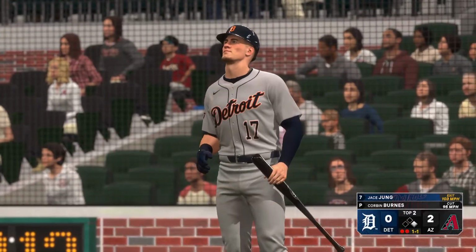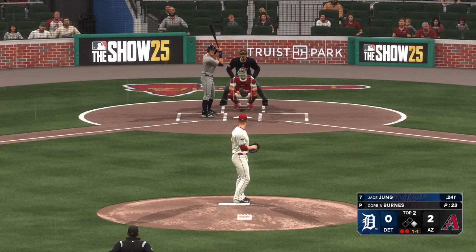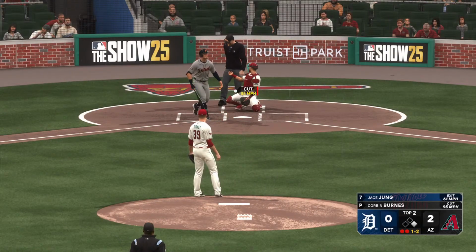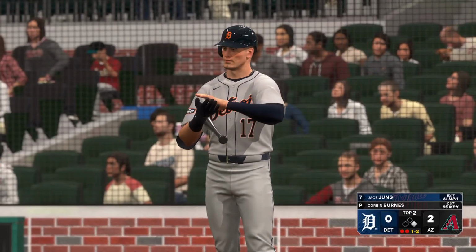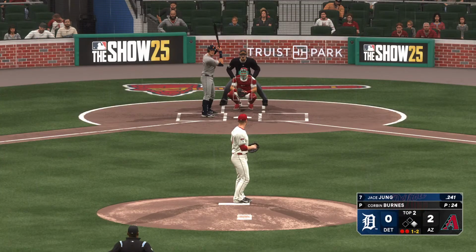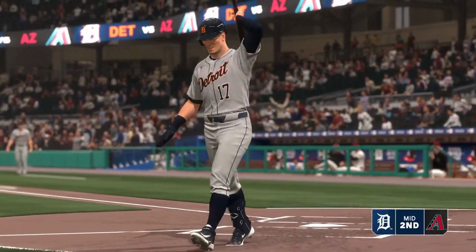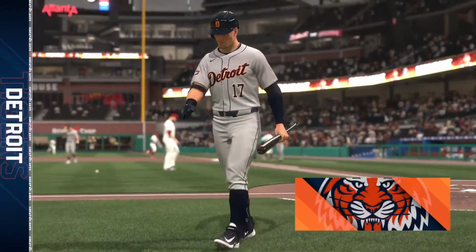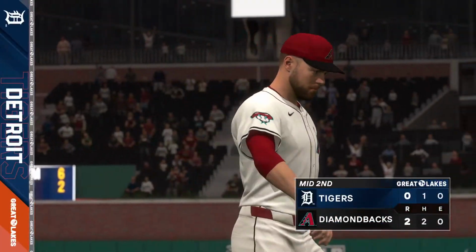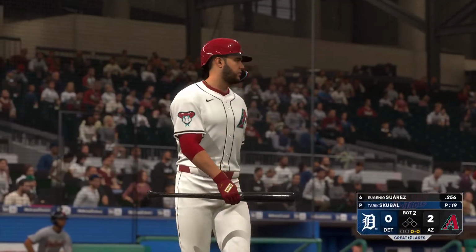So glad these ballparks have installed the netting to protect the fans, keep things safer all around the league. Swings through that one. It's a strikeout. One left for Detroit. They trail things here 2-0. We head to the bottom of the second. Eugenio Suarez up to hit now.